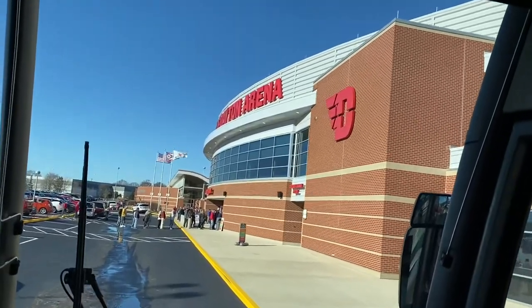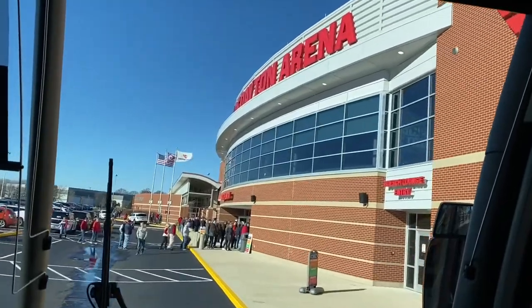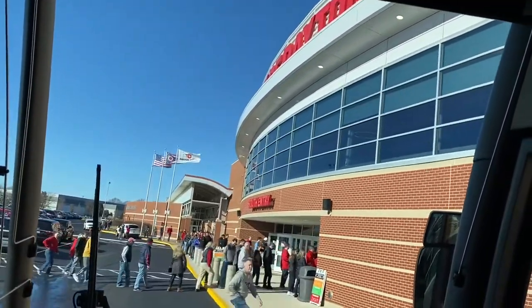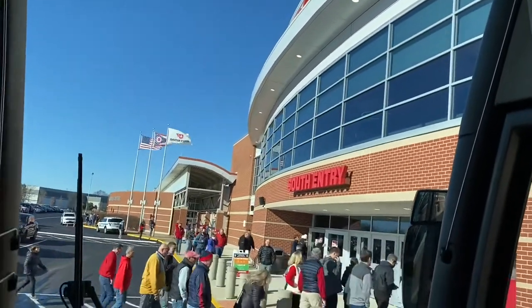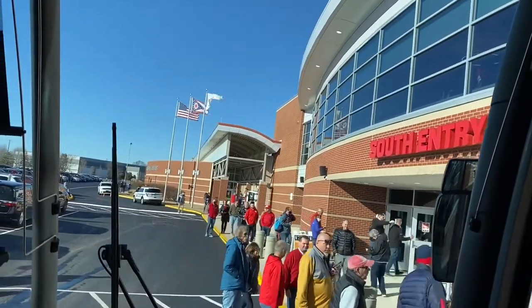These folks are supposed to be on the sidewalk. Not just run them over. You're bigger than them. Sadly, the bus driver did not take my advice and did not run over anyone.